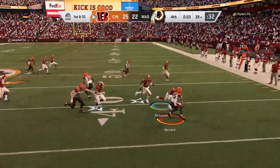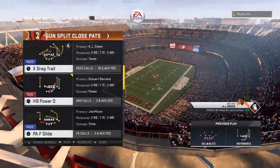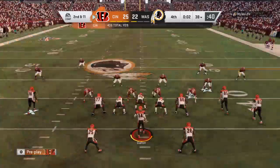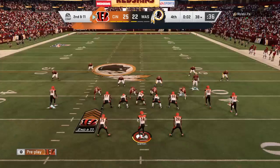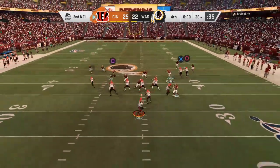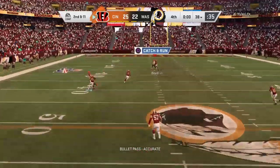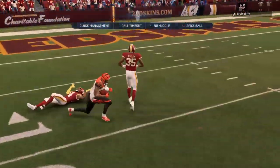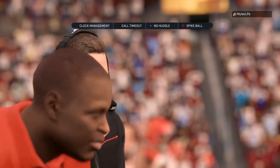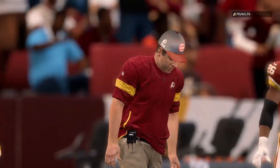Now a carry for Bernard. And I think this defense knew what was coming as he is smothered behind the line. And we will get a timeout with 2 ticks left. Oh, passing it. Dalton. Airing one out for Boyd. And that is going to be pulled in one-handed. Wow. So this one in the win column now for the Cincinnati Bengals.